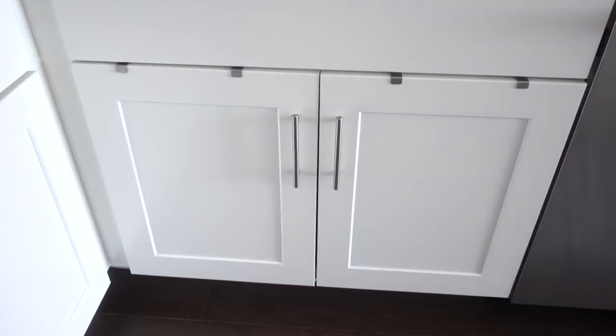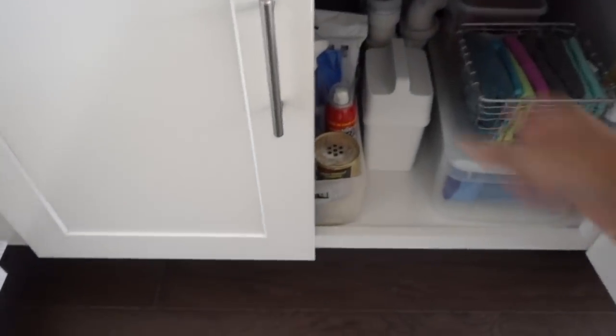Okay, here is the cabinet below my sink. It is not very big, but I will open it for you guys.